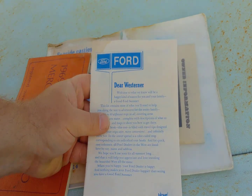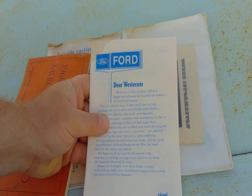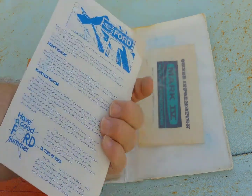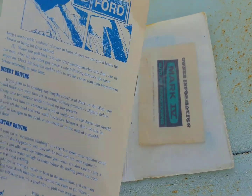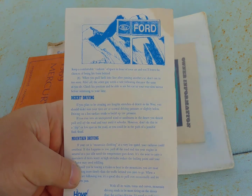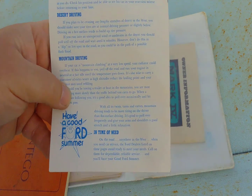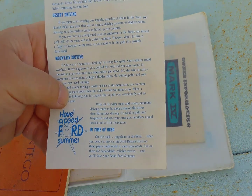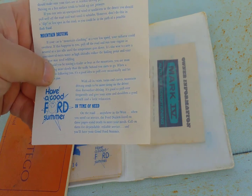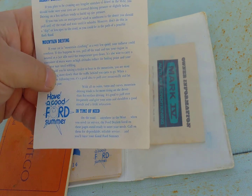Dear Westerner, welcome to what we know will be a happy kind of season for you and your family, a good Ford summer. We got desert driving, mountain driving, in time of need, on the road, anywhere in the West. When you need a car service, the Ford dealers listed on these pages stand ready to meet your needs. Call them for dependable, reliable service, and you'll have your good Ford summer.